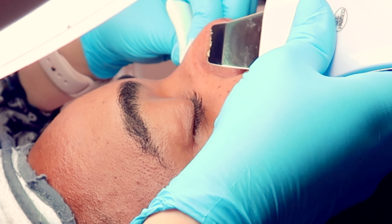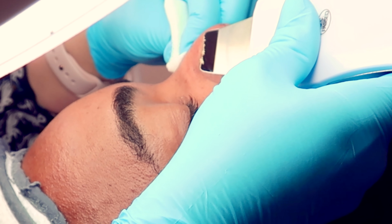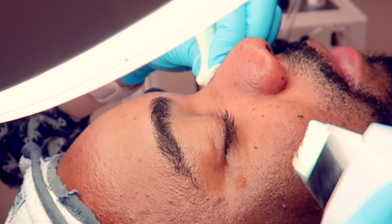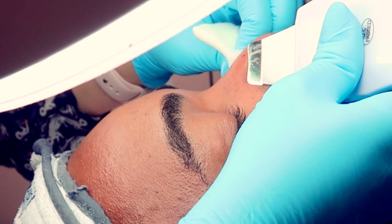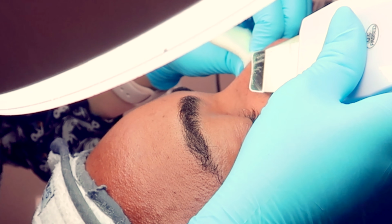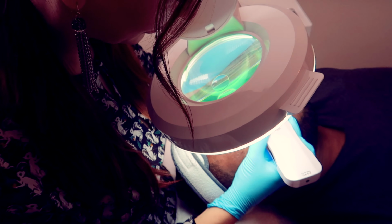So it hurts a lot less. And the vibration, like you can see, I'm barely pressing and it's vibrating the oil up and out. And always with skin, the more gentle, the better. Less inflammation. This makes the facial go faster. Again, less inflammation. And I'm going to show you what Amy is looking through.